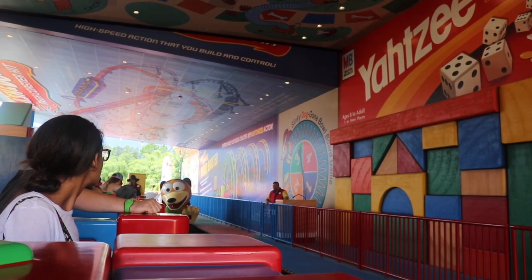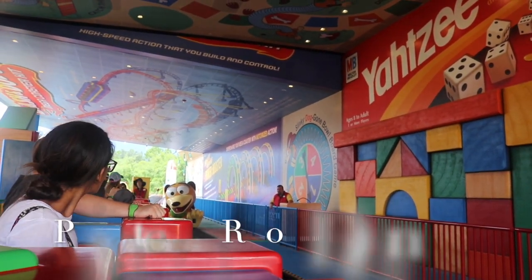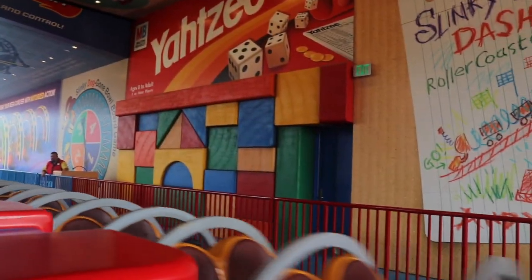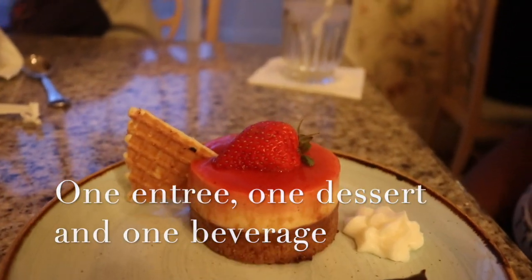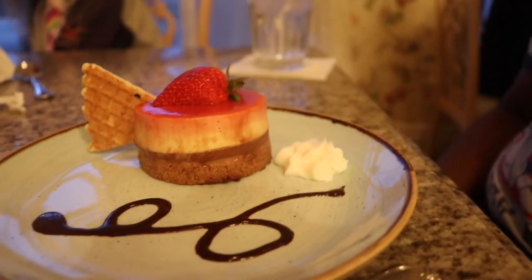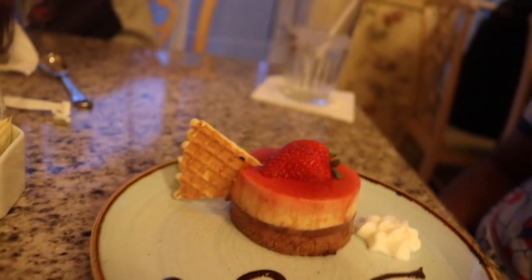Now another option with this plan is private in-room dining. This allows you to enjoy Disney food right from your own bedroom. Each of the private dining meals includes 1 entree, 1 dessert, and 1 non-alcoholic beverage. But keep in mind that it does require you to use 2 meals for your in-room dining. And if you stay at Disney's Coronado Springs Resort, they do not offer the private dining option.